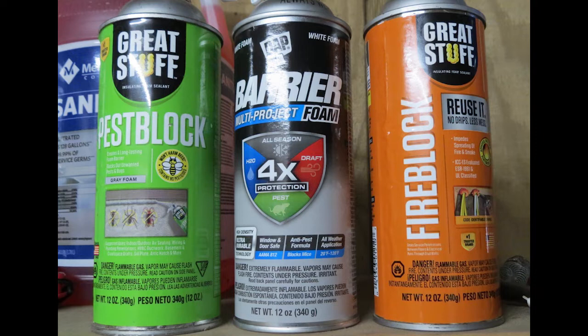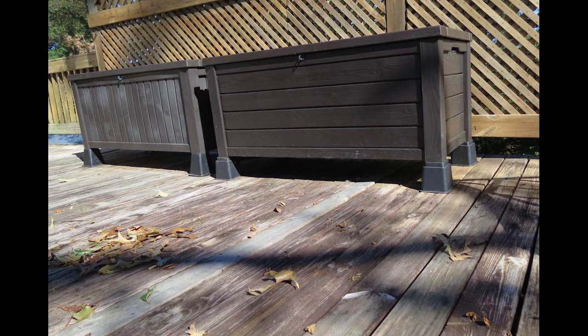Now, another thing that will definitely harm your deck is having contents directly stored on top of it. And what will happen is it just creates a moisture trap underneath it. And so I got a little bit creative here, and I bought these bed risers. I think I got them from the thrift store. I think I got another set from a yard sale. And I just screwed these to the bottom of these deck boxes.